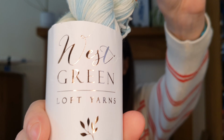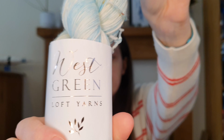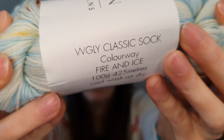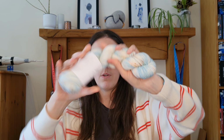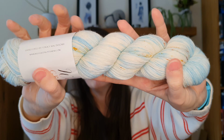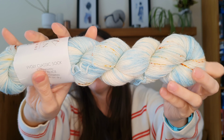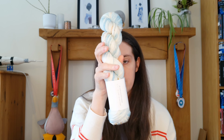So they're all West Green Loft yarns, and they're all on sock base, the West Green Loft yarn classic sock. This colourway is called Fire and Ice, so this is one of the colours. Love it, it's a beautiful icy blue with some lovely speckling going through it. Love that colourway. So that is my first colour.